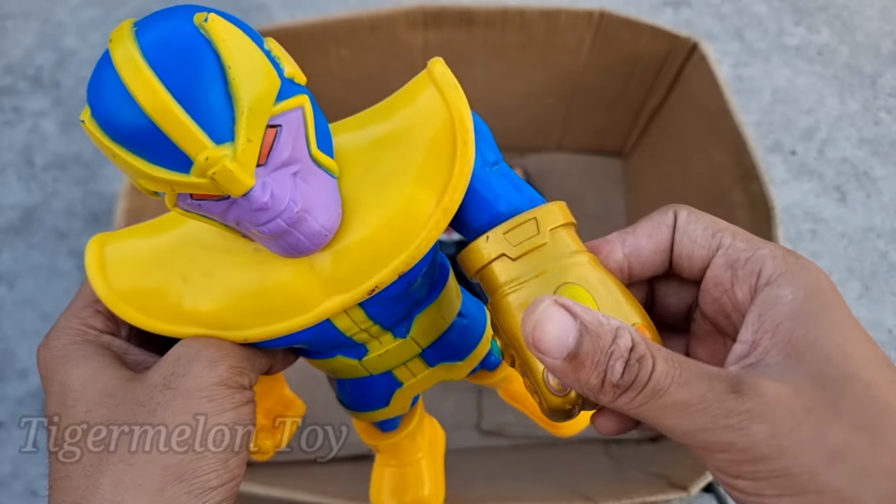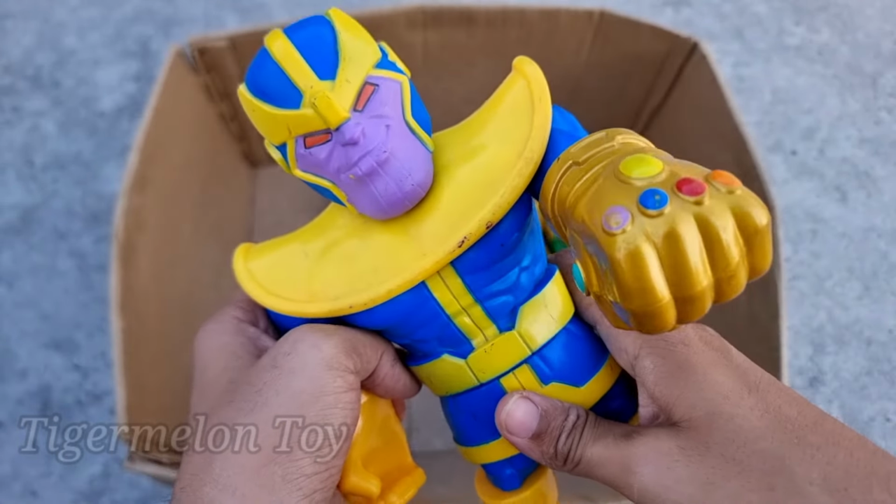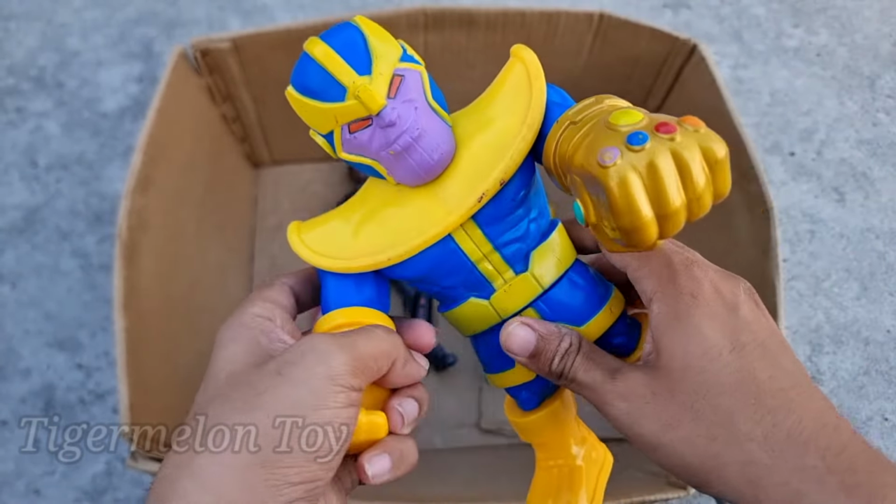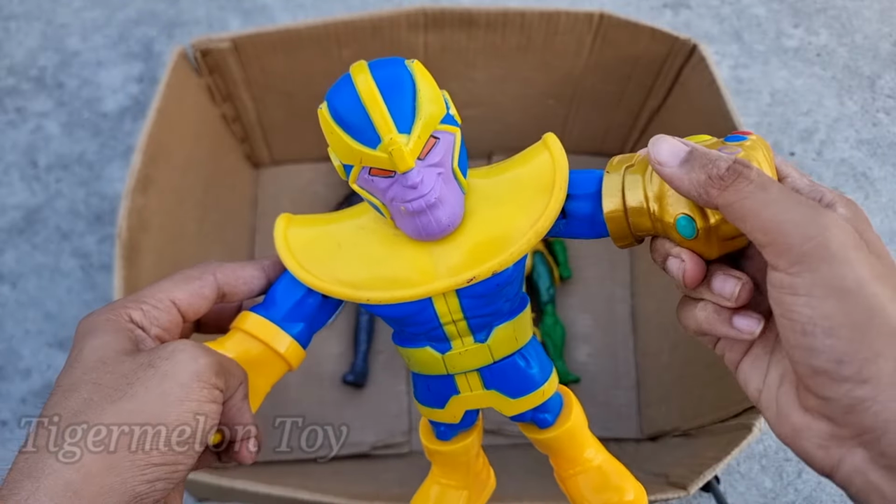Oh, guys, look at his very cool golden gloves and diamonds in his gloves, guys. He's the richest and very evil villain, the purple monster, the villain of Avengers. This is the scary monster Thanos cartoon.